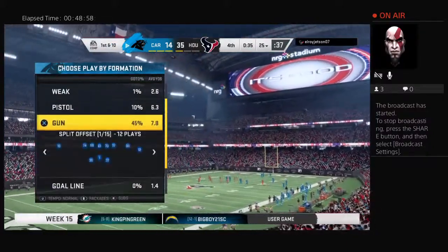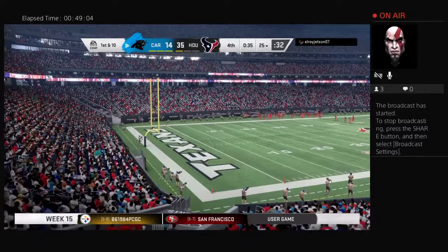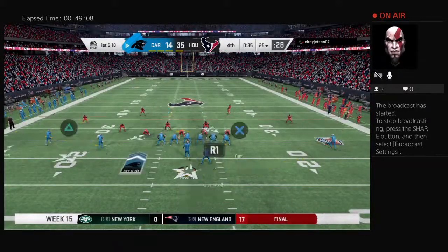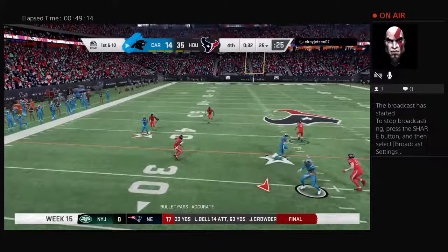The Panthers take over 1st and 10 at their own 25-yard line. The Panthers out there and ready to begin their next drive. They're down big here late. I don't know. You just want one last drive here for pride. Some people like to do that.